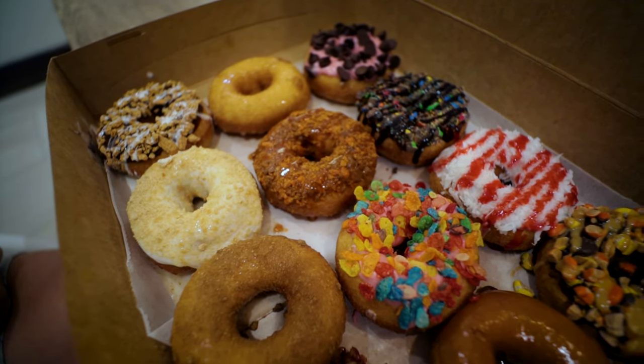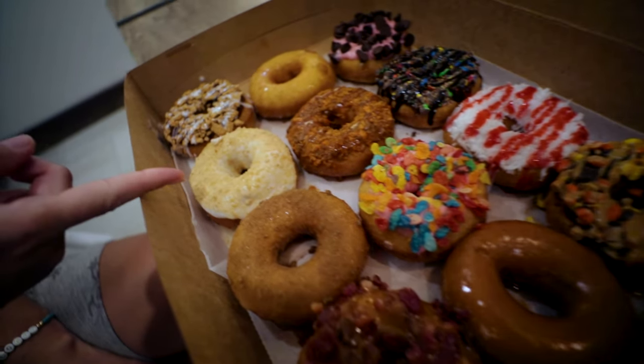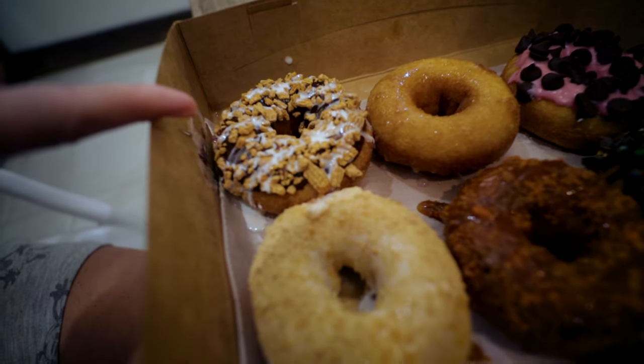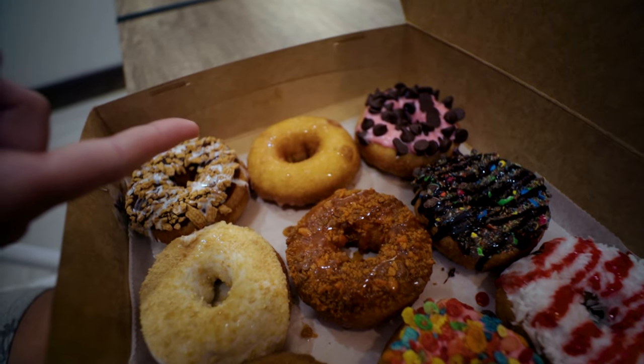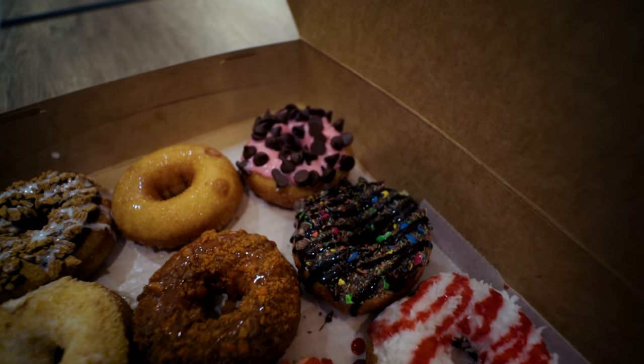I don't know. There's this one that says candy bar, maybe it's that. This one, I don't know either. It'll be surprises for us. Cinnamon crunch, possibly. Maybe just standard sugar donut. And strawberry with chocolate chips.